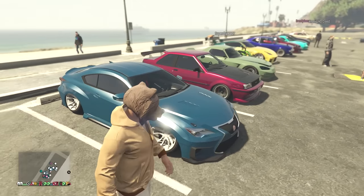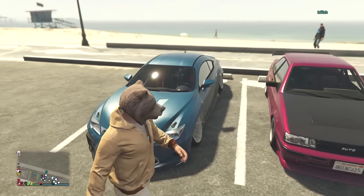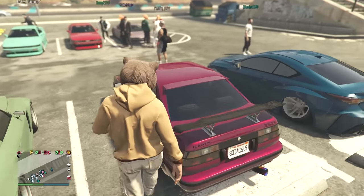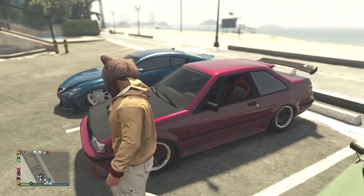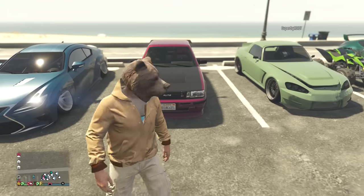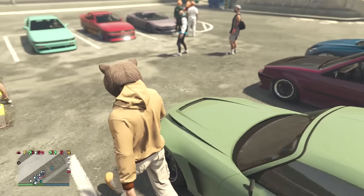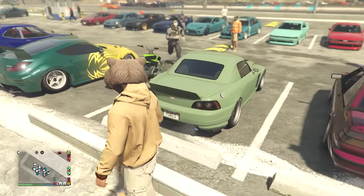I don't know why I always forget the name of it, but yeah, we've looked at that earlier. Super slammed. We've got the Futo in, what would you call this? Raspberry, maybe? I don't know. But yeah, that looks like a nice tuner build. RT3000, unique color, I must say. Not seeing this type of color. Yeah, it's a very unique color.